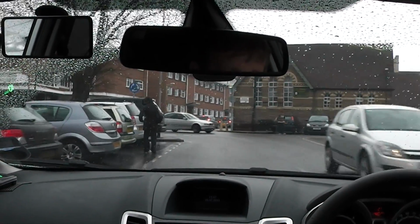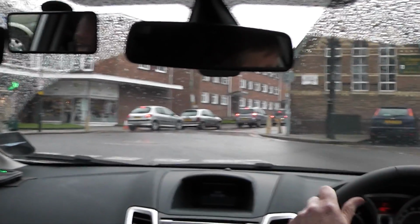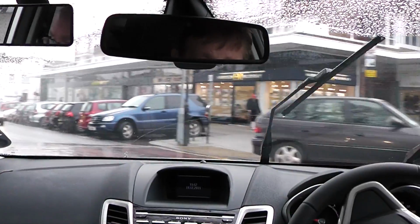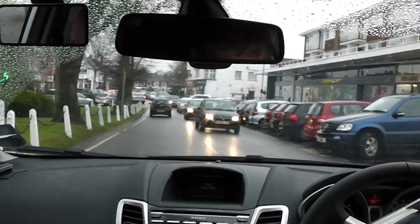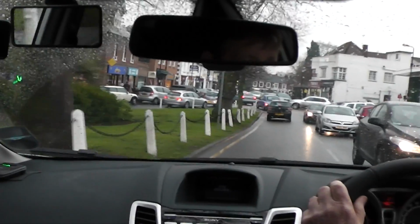And we're going to turn left. And then turn left here, please. So keep your normal speed, but just be prepared. You may need to cover the brake, but you need to be prepared to stop if they walk in front. Keep going, you don't need to stop. It's not a pedestrian crossing. If you slow right down, you're encouraging her to cross.